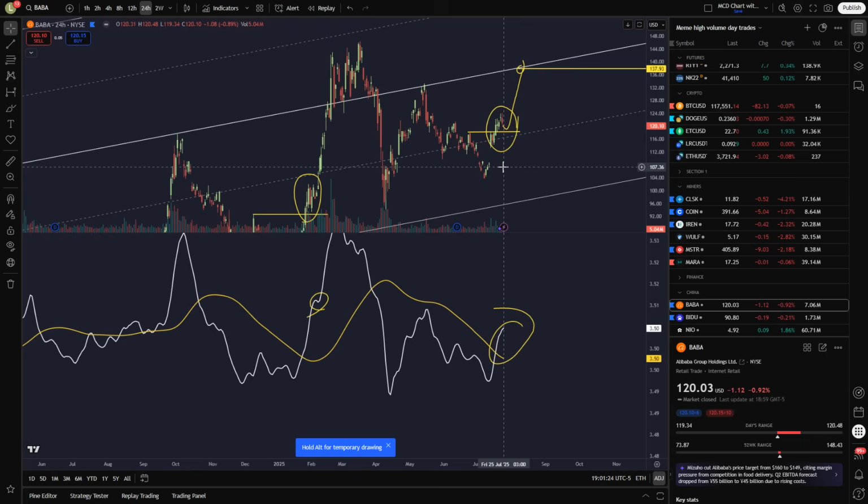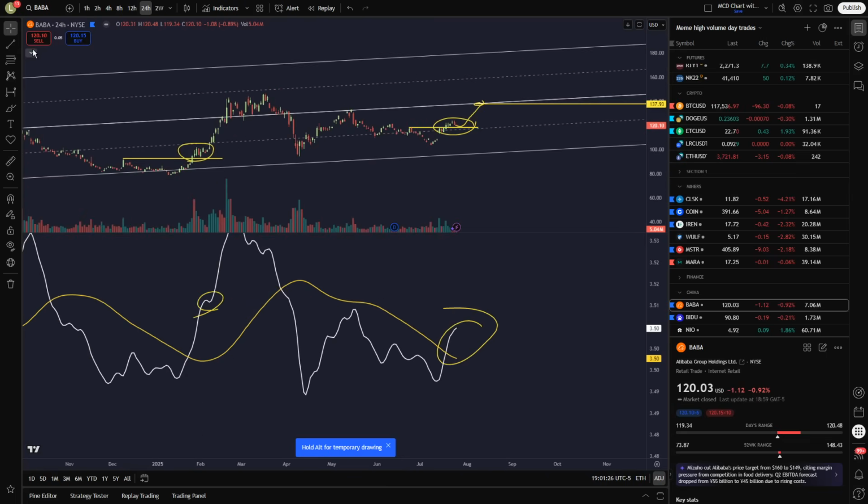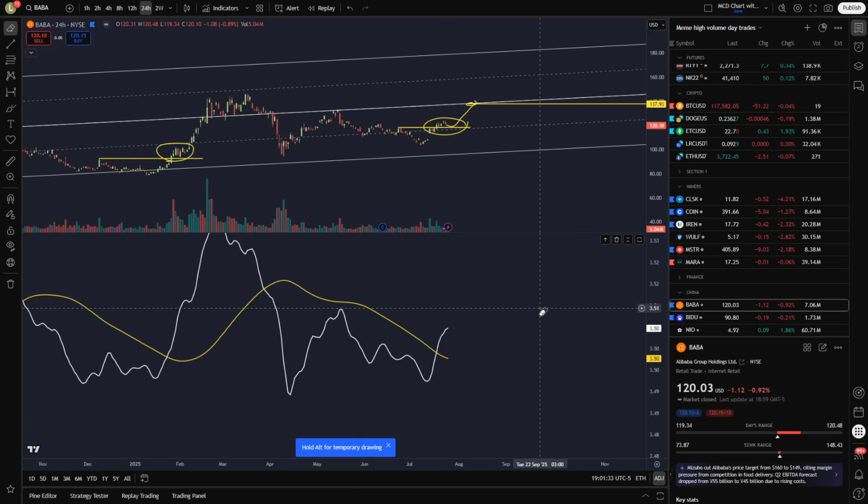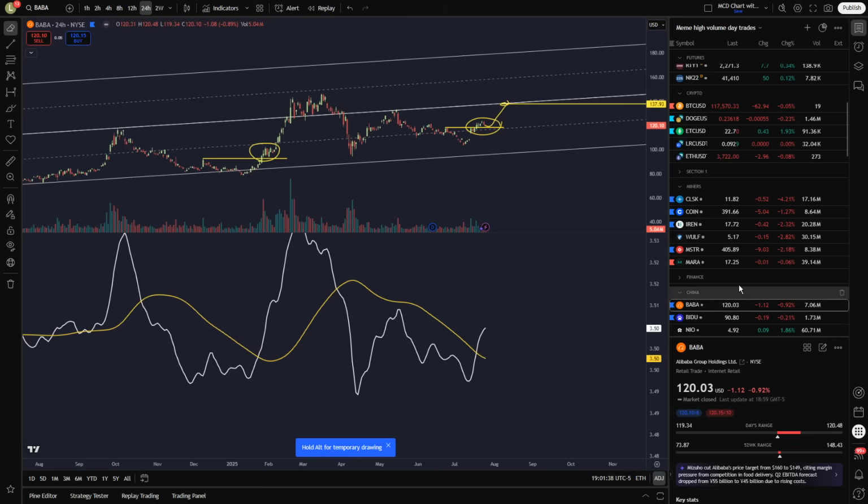But I like it. I really like BABA. Oh, by the way, last week it broke above the 200-day moving average. I really, really like BABA here. It looks very, very bullish. I just got to hang tight and be patient on that one.